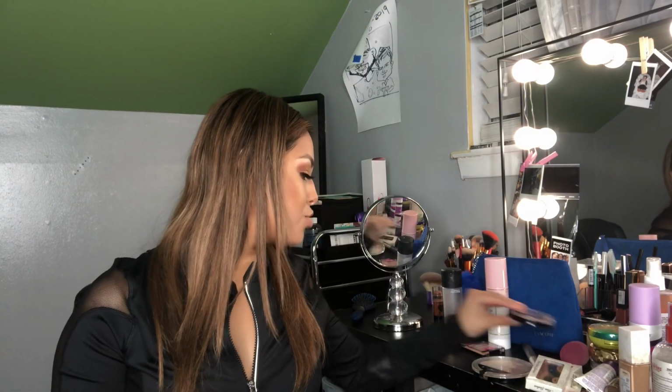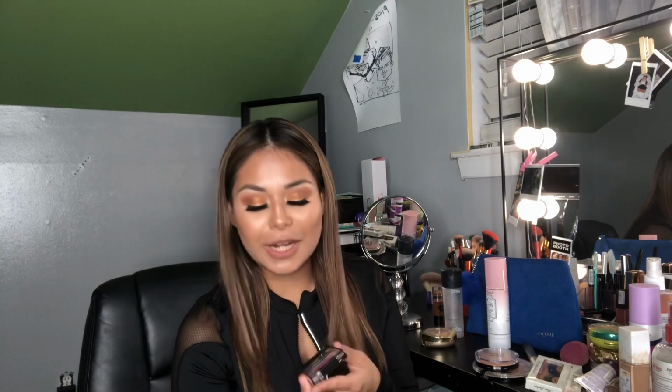So I'm going to go ahead and show you the blush that I've been loving so much, which is this one from Wet n Wild. It's called Keep It Peachy. I don't remember the last time I used my Luminoso blush anymore. That was my go-to blush.